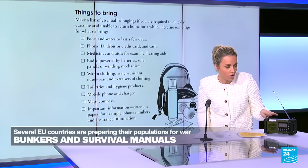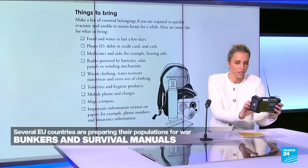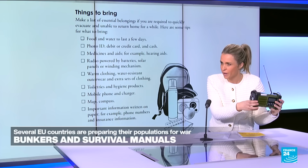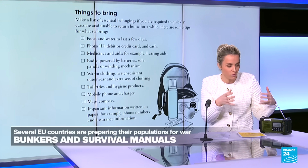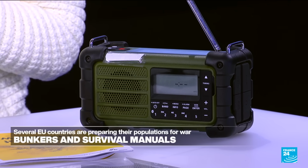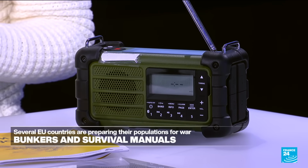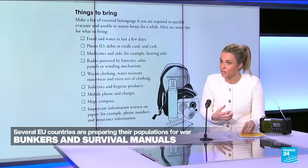So this is quite a sophisticated radio. It's solar powered and it has a crank behind it. But all you need is actually a battery radio that can really pick up on short waves for you to be able to keep in touch with authorities if at one point you're isolated and you just don't have access to a phone. The brochure also explains how to behave during an air raid, how to recognize the different sirens and what to do, and how to take cover as well.